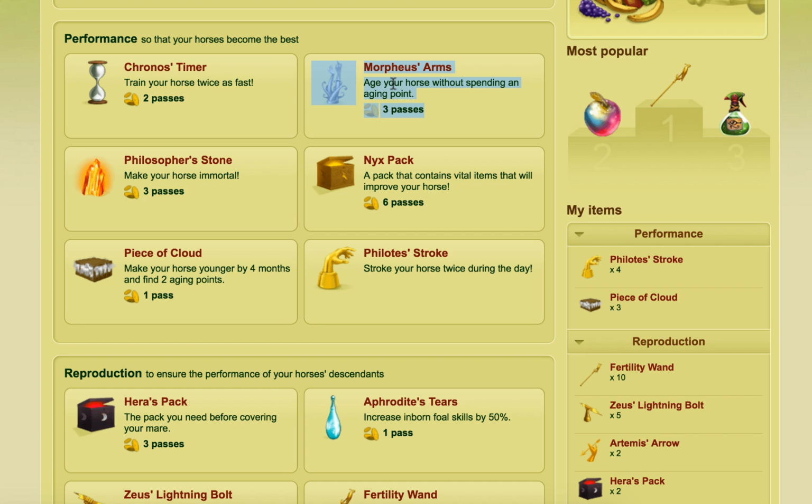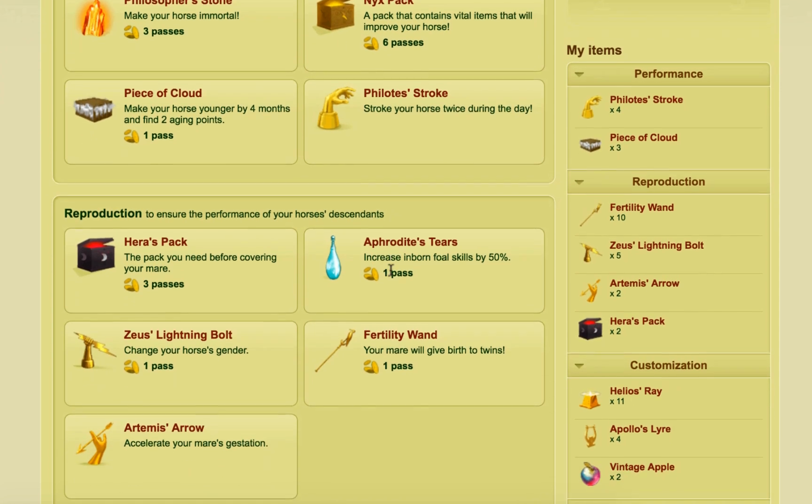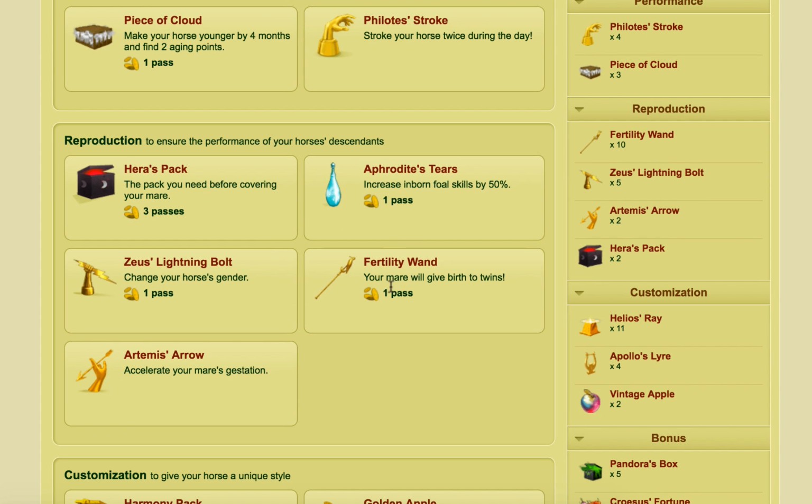I personally don't go over the age of 25 because then her health starts to go down, and I don't like to kill off my mares. The other ones are the Hera pack, the Aphrodite's tears, Fertility Wand, the Artemis Arrow, and these are items that I would not use on a mare unless she and the stallion were both 100 blop, and I knew that I was going to get foals that were worthwhile, or if I was using a Hestia's gift with a unicorn mare. So those are the main items that I would use for broodmares, and why.